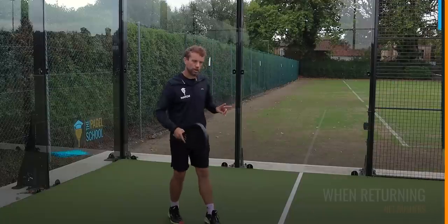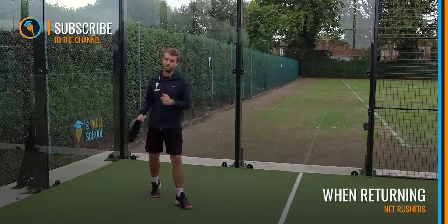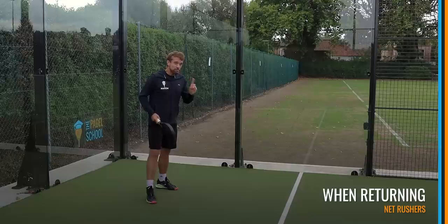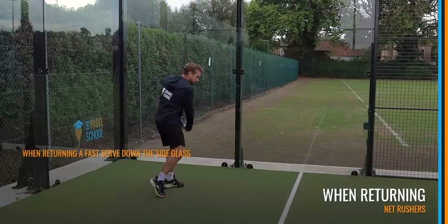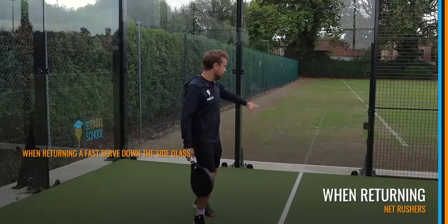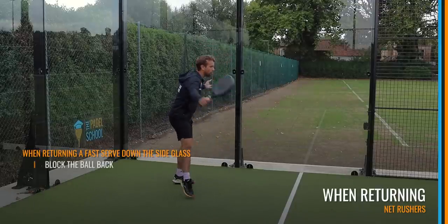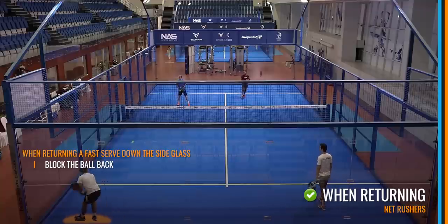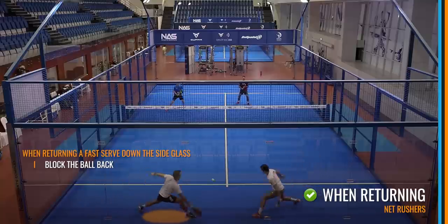The second scenario is when you're starting at the back of the court. So you might be the returner or your partner is returning. And this is more difficult because if they hit a fast serve with the glass, it's actually quite difficult for you to slow that ball down in a chiquita or to lob off a good serve with the glass. So you may need to just block that ball back, you know, get that ball back into court. If you can to the server, fantastic. And then you look to slow the point down.